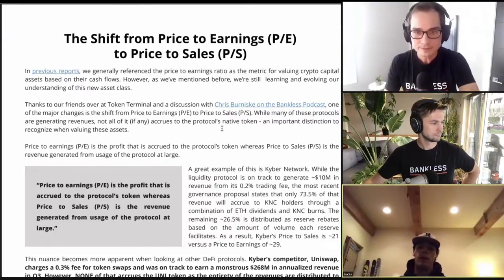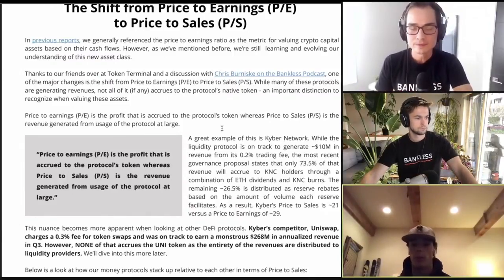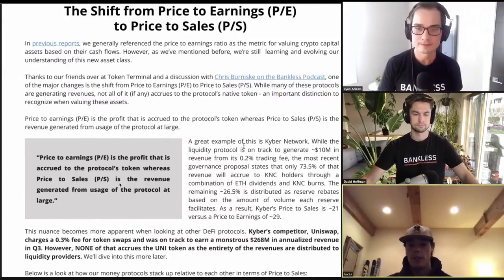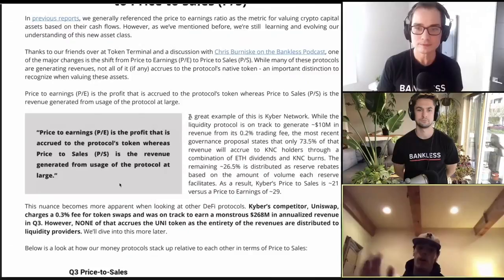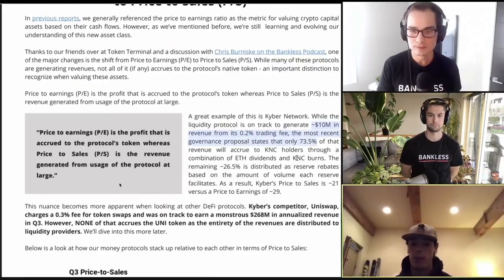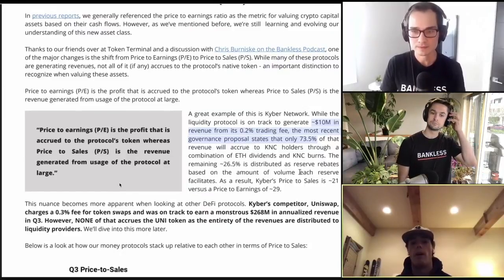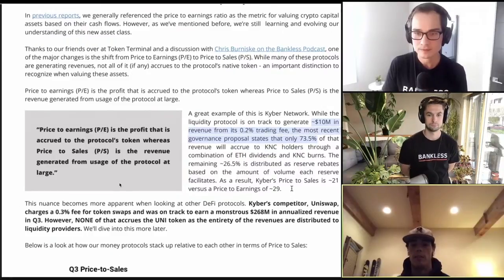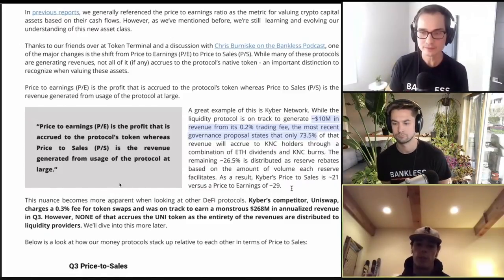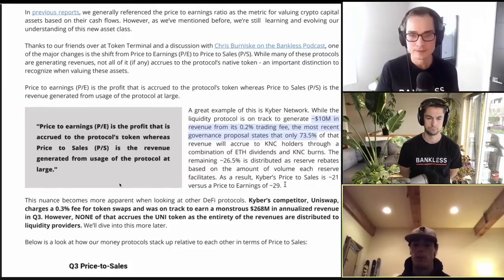Yeah, exactly. I think the best way to think about it is that price to earnings is the profit that accrues to the protocol's token, whereas price to sales is really just the revenue generated from usage of the protocol. A really good example of this is Kyber. The liquidity protocol generated, I think, around $10 million in revenue off of a 0.2% trading fee. Right now, governance dictates that 73%, give or take, accrues to KNC holders via ETH dividends, with a small amount burned, whereas the remaining 26.5% is distributed to reserves, which are almost like Kyber's liquidity providers. So you see that distinction: Kyber's price to sales is 21, whereas their price to earnings is a little bit higher because only 73% of that revenue accrues to the token. So the price to earnings is 29.